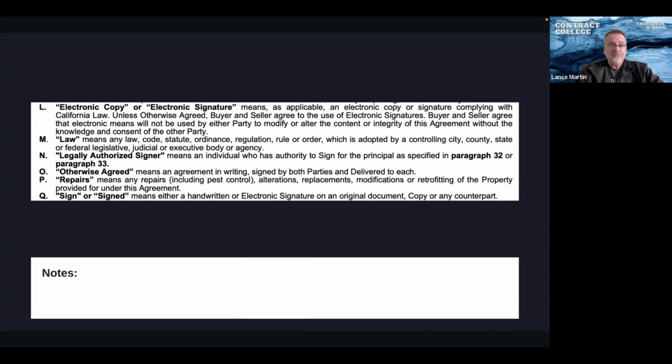That's a beautiful thing. The law means exactly what it is, the law, code, statute. Legal authorized signer, again, whoever is the authorized entity. We'll talk about this. When you use this term, normally when we're referring to a trust, who's the trustee, the legally authorized signer of the trustee, the legal authorized signer for the corporation. And then of course we use that form as called for, and we're going to get to that in just a few minutes. We're going to be on that page.